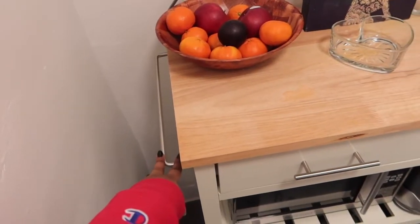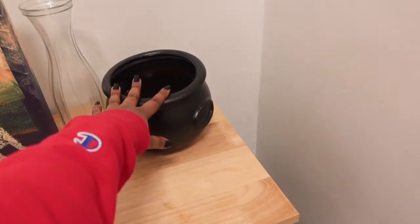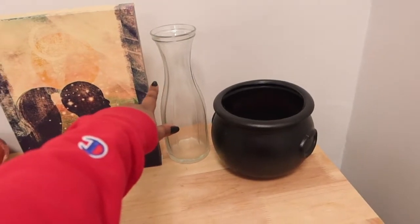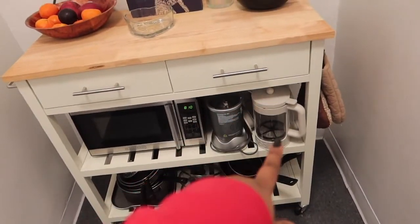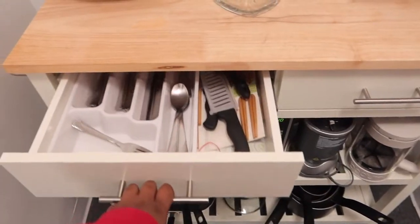And moving over to my kitchen cart, this kitchen cart is from Home Depot. So over here I'll have extra towels. Over here I'll have the oven mitts. This is my candy bowl for Halloween time. This artwork was a gift to my grandma. This is my fruit bowl. This vase from the thrift store. I usually have roses or just different flowers sticking out of it. Microwave from Walmart. Nutribullet was a gift. French press. Pots and pans were either a gift or from Walmart. And here's all my silverware utensils.